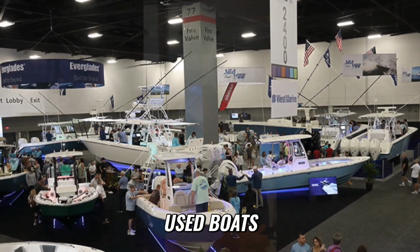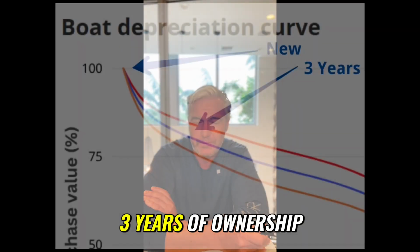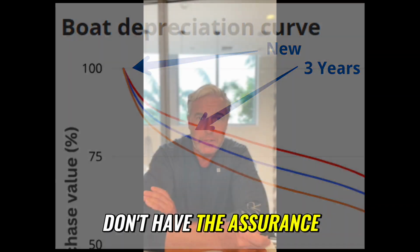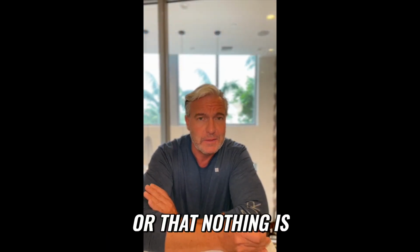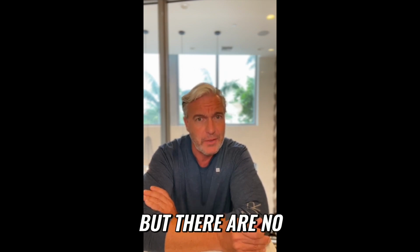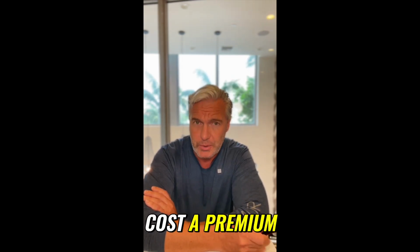Now, used boats. Boats depreciate. To be very clear, boats depreciate pretty quickly, especially in the first 3 years of ownership. So, a used boat, you're definitely going to get more bang for your buck. However, you don't have the assurance that nothing bad has happened or that nothing is structurally or significantly wrong with the boat. Now, of course, we do surveys, mechanic inspections, and so on, but there are no guarantees with a used boat. And that's what a new boat gives you, guarantee. That's why new boats cost a premium.